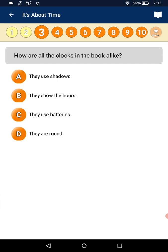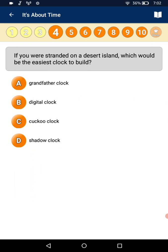How are all the clocks in the book alike? A. They use shadows. B. They show the hours. C. They use batteries. D. They are round. I choose B.